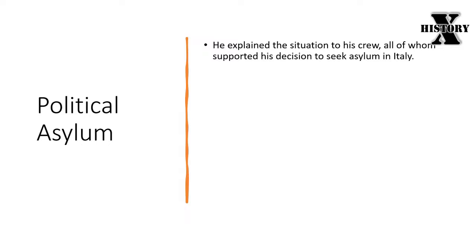He called all of his crew onto the stern of the Velos. He told them what was going on back home in Greece and explained that he wanted to seek political asylum in Italy and try to work from there to overthrow the junta. They all supported him 100%.